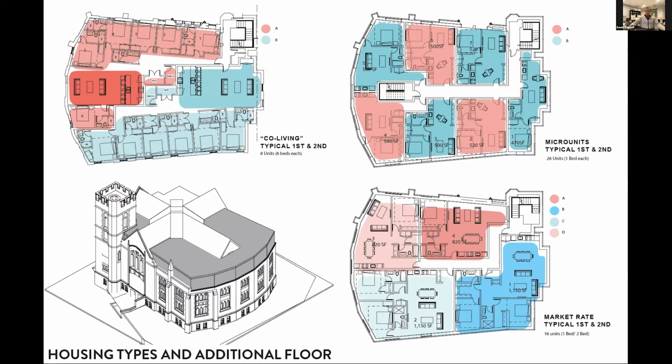So as you can see here on the bottom left, to make the project work, the owner needed to add an occupied level at the roof. And while the city zoning code required we maintain the character defining elements of that pinnacle, the center and crossing ridges, and the tower of the original tower, as well as the pediment ends of the church.